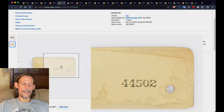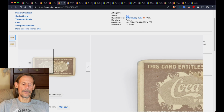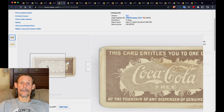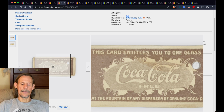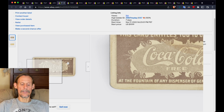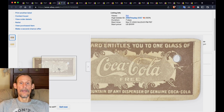If you notice the logos and everything, this is early. There's lots of free Coke advertising cards and things like this, but this one is from about 1910, and it entitles you to 1 glass of Coca-Cola for free. The idea was that they were going to get you, notice it says the fountain of any dispenser of genuine Coca-Cola. So what they were trying to do is get you to go in, give this for a free glass, then they would present it to the bottling company and Coke would pay them for it.